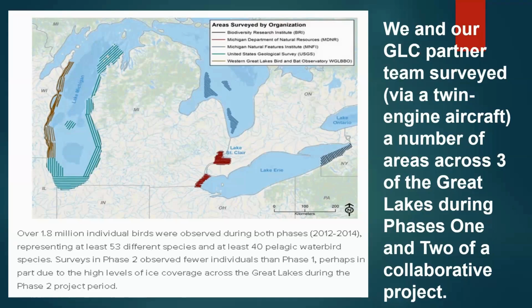Lake Michigan was 80% frozen in the spring of 2014, which is a condition that had not occurred for many decades. During that period of time, a lot of the waterfowl species that we were monitoring perished because they simply starved to death. There was no way for them to access open water because there was so much ice.